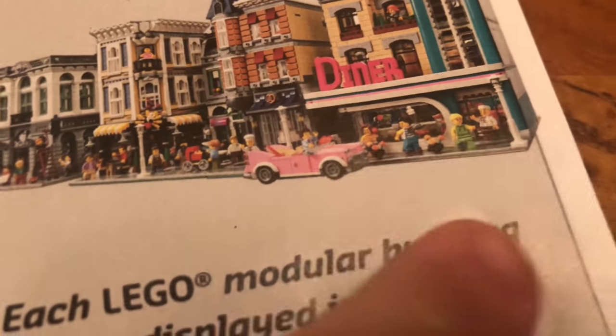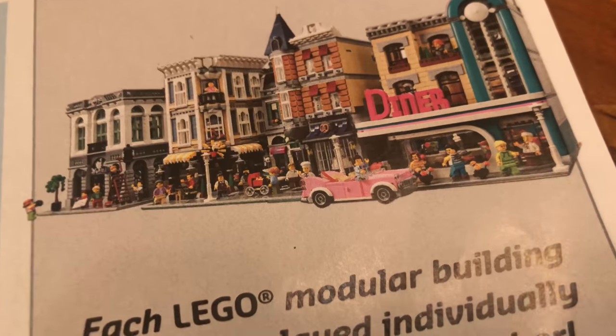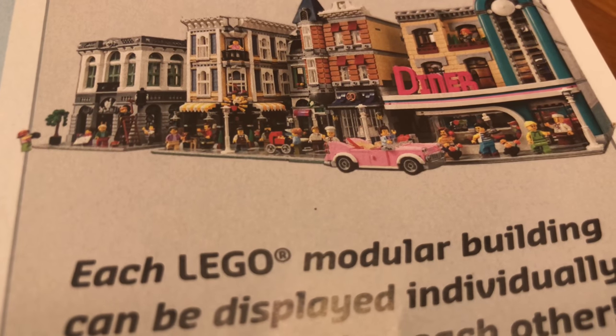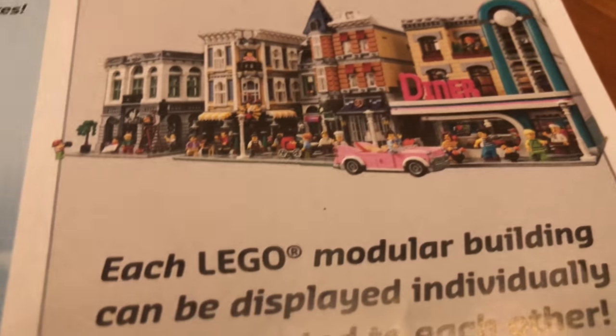Here you can combine it. There's other ones, one big one. So it looks pretty cool. But I think this is a corner one, so this one should be on the other side of that big thing.